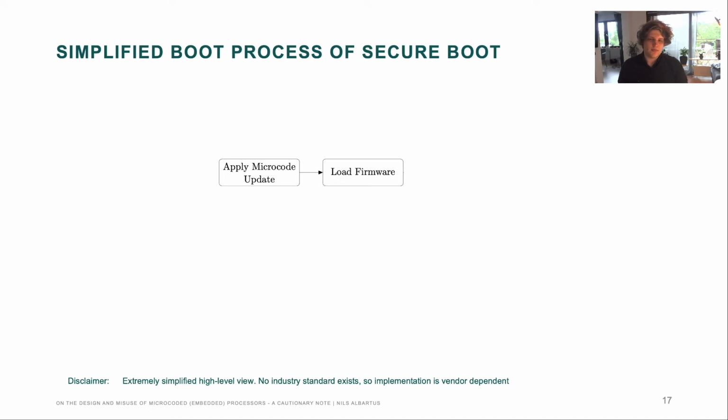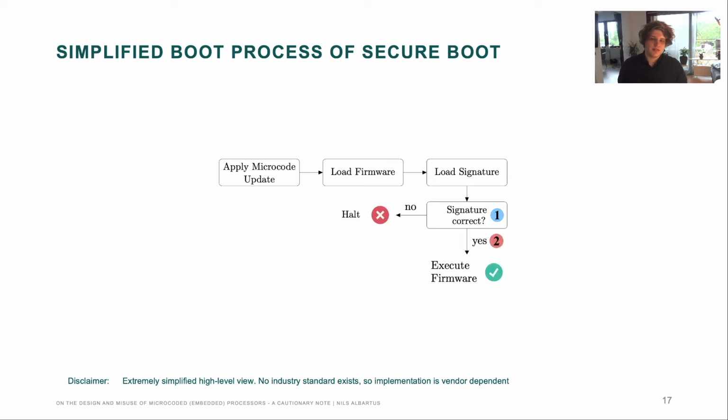We'll then load the firmware, load the signature of the firmware, and then check whether the signature is valid for the firmware or not. If the signature is not valid, it means the firmware has been tampered with, and we go to a hold state and stop the execution. If the signature is valid, we execute the firmware and proceed as normal.